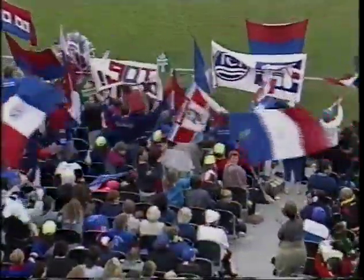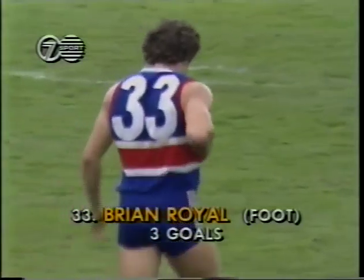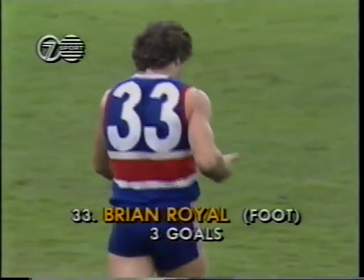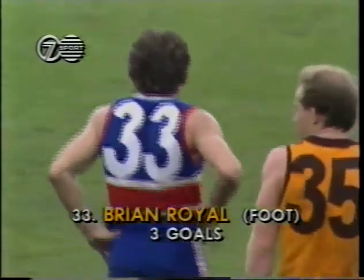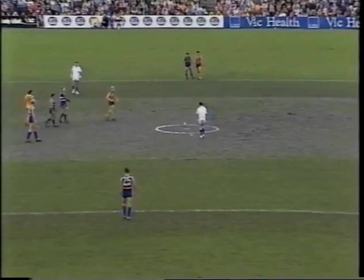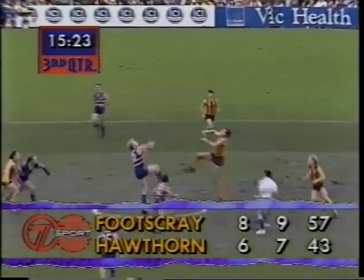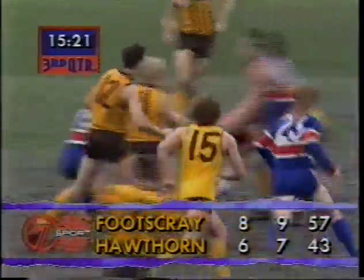Yes, well, they need to get him spurred on in this third quarter, of course, kicking with the breeze. 10 minutes gone and a 14-point advantage. Scotty WYND doing well at the centre square, giving Footscray first use to the ball. And Brian Royal playing very well in that forward pocket. 14-point lead to Footscray. WYND got a fingernail to that, but didn't clear the area.